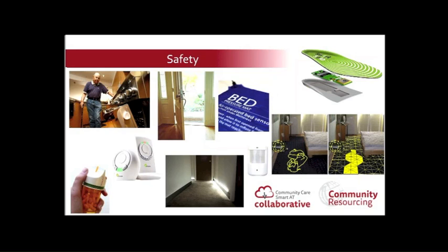There are some fall detection services which create a pressure grid on the floor, and they can look at only the shape of the body, so not see the face or the body parts. And this can be used to detect if a person has fallen and then contact help automatically.